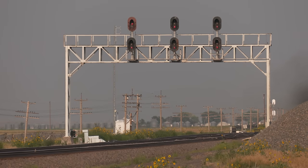While the harvest continues on, a short, fast westbound Z train led by UP 8004 ducks under the signal bridge at Owasco.